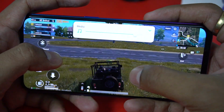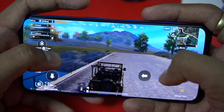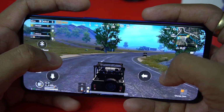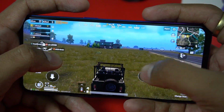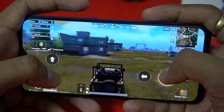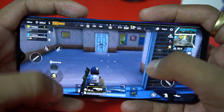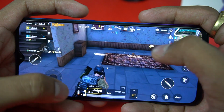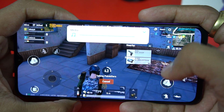So far we played the game for about 45 minutes or a bit more than that, and I'd say the only issue right now is a little lag, not more than that. There are small lags that I've noticed. It's not completely smooth, but for this price range I would say that the Snapdragon 660 has been doing quite well as a chipset, and that is evident here as well.